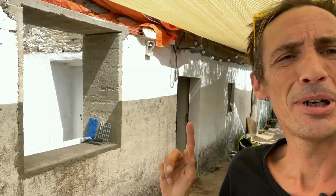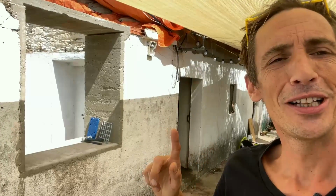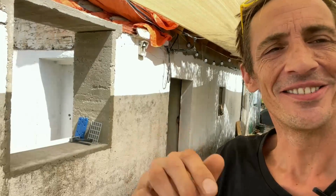Then we have the next part of the house that we're now using as a kitchen. Before it looked very different. It was like this room, also divided into 4 separate, very small spaces. Let me show you the kitchen.